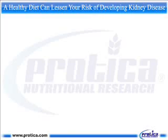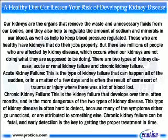A healthy diet can lessen your risk of developing kidney disease. Our kidneys are the organs that remove the waste and unnecessary fluids from our bodies, and they also help to regulate the amount of sodium and minerals in our blood, as well as help to keep blood pressure regulated. Those who are healthy have kidneys that do their jobs properly. But there are millions of people who are affected by kidney disease, which occurs when our kidneys are not doing what they are supposed to be doing.